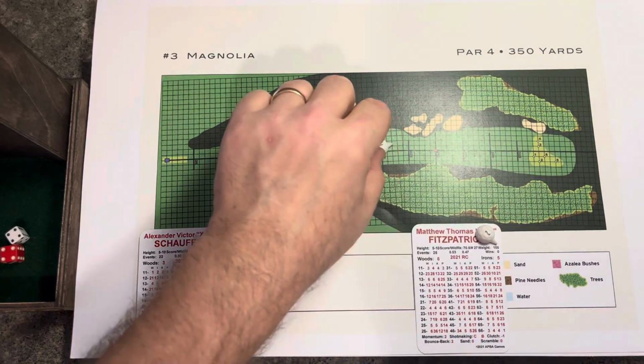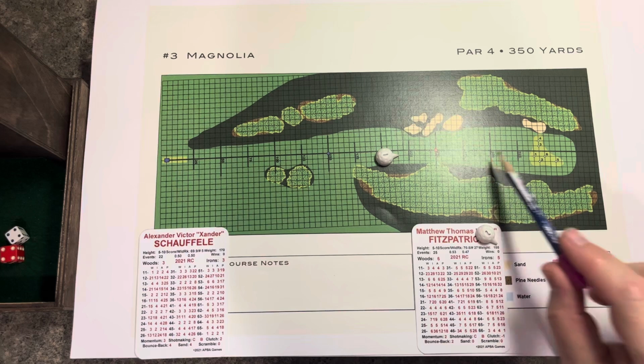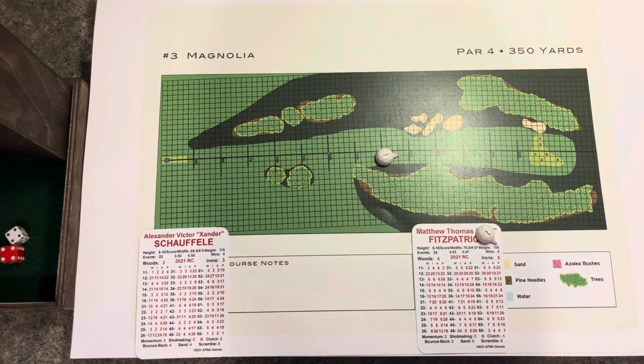All right, now we're gonna move you one over. So we're gonna try to aim for the same spot. We're gonna go 25, 50, 75, 100, 110, 115, 120, 125, 130, 135. We need to go about 135 for Schauffele. He's got a 3-iron rating.